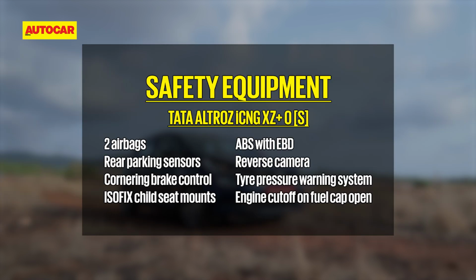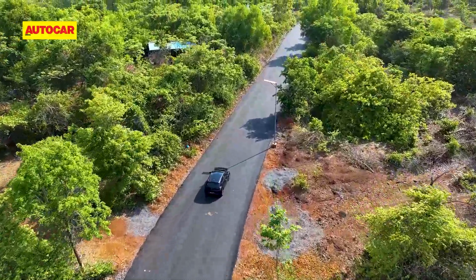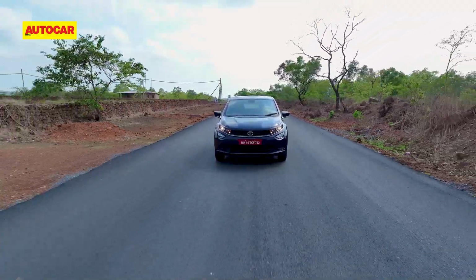And on the safety front, yes, the regular Altroz got 5 stars in the older global NCAP crash tests, but maybe in time we'll see ESC and more airbags added to the mix. Let's get back to the road now because I'm keen to see what's changed and what hasn't about the Altroz driving experience.